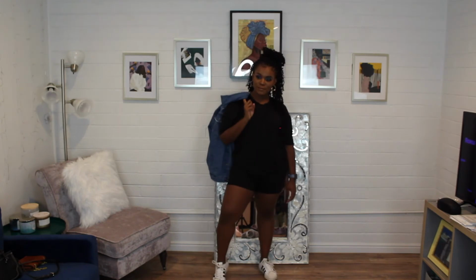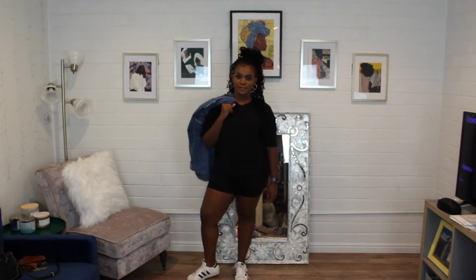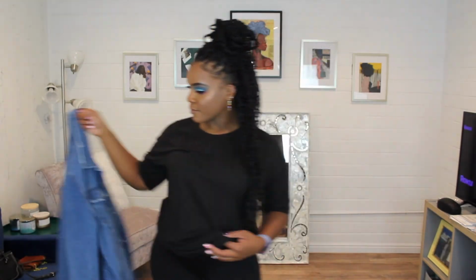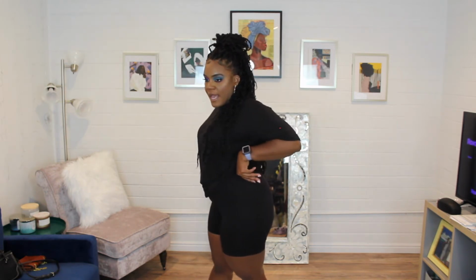Okay, so guys, this is the final set that I will be showing you guys today. This one is, of course, a nice, sleek, all black set. I got this one from Fashion Nova. The shirt on this one can be a little bit long and make you look a little bit boxy. The pants definitely go up pretty high and they are very nice and comfy. This is also some really soft material. I kind of love the material of this set.